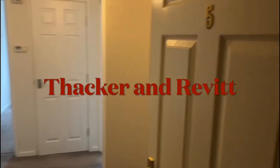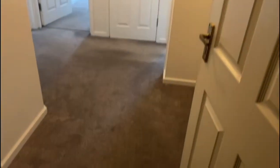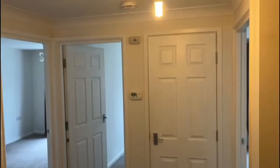Today we are in Oakdale Road in Poole and we have a ground floor two bedroom apartment available for rent. Coming into the entrance hall. So as you will notice, neutral decor throughout, beige coloured fitted carpets.